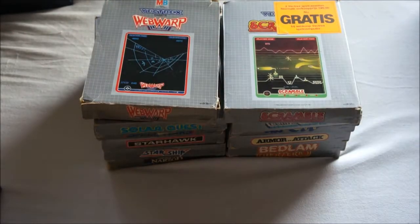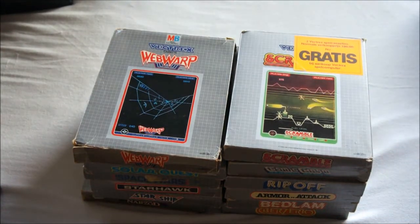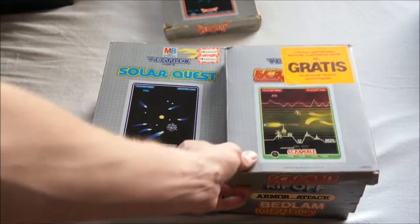Then we're off to one of the older consoles I usually buy stuff for, and that's the Vectrex. Console by MB, Milton Bradley, came with a built-in screen. I already got the console with this, also got the console with this, but I've shown you that one 1,000 times, so I'm not going to show you that again because I have to carry that one upstairs and it's quite heavy. Web Warp, these are all complete and great condition.